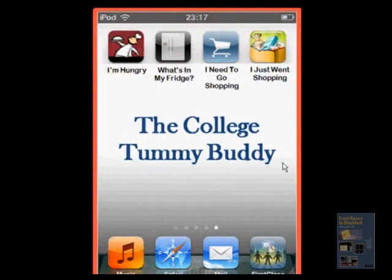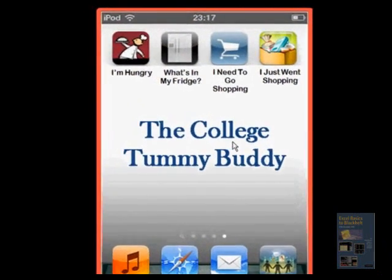Okay, so that pretty much rounds up our demonstration. As you've seen, we've taken you to identify what you have in your fridge, and based on that, what recipes you can cook. Then you can also, based on what you've cooked, see what ingredients you are now out of, and then generate a shopping list, buy those ingredients, and then input them to make the loop complete.